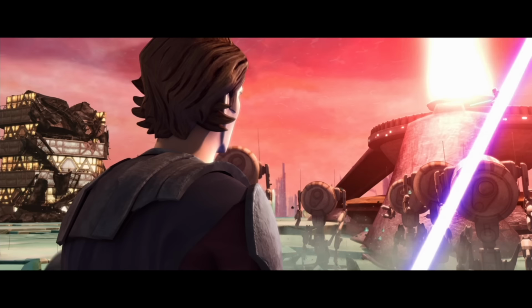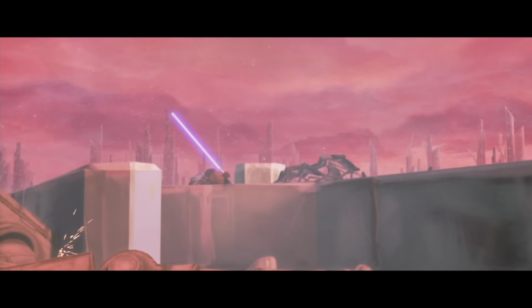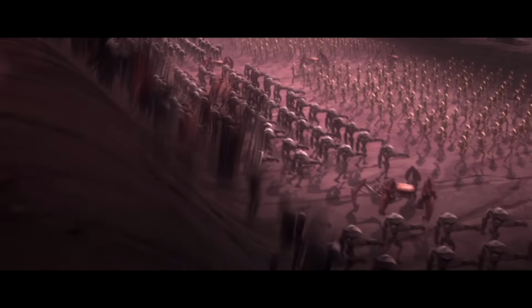They're quite tall at 2.58 meters or 8 feet 6 inches, and we see them used best during the Battle of Christophsis, when Anakin and Ahsoka stumbled onto their path, bursting through the ground to open fire, but their slow speed would give the Jedi enough time to destroy them. We see them later being used during the Battle of Malastare, where they were taken out by the electro-proton bomb.